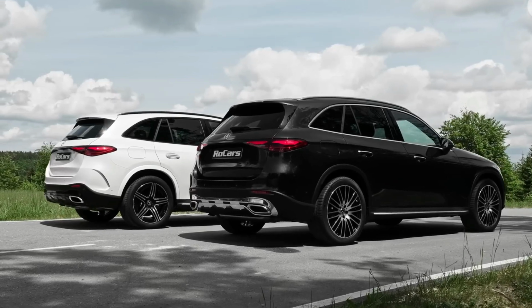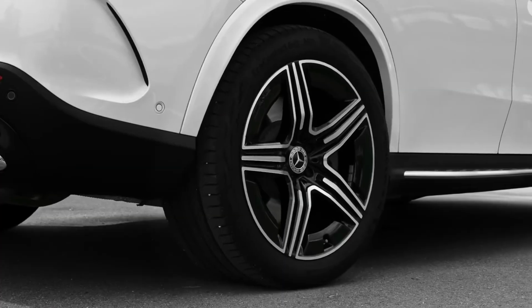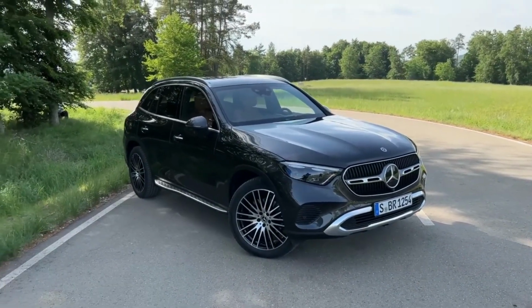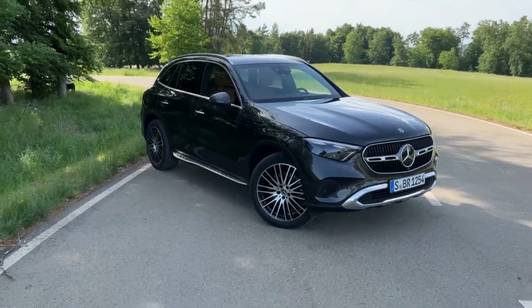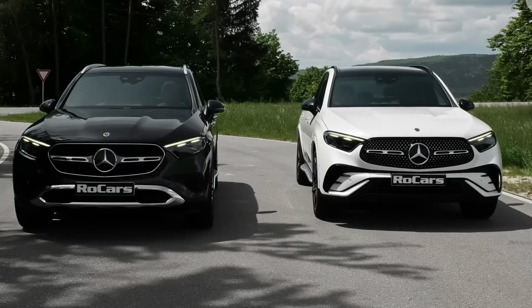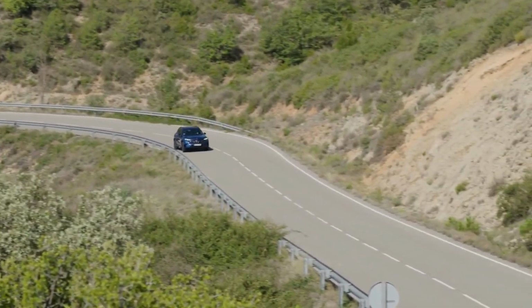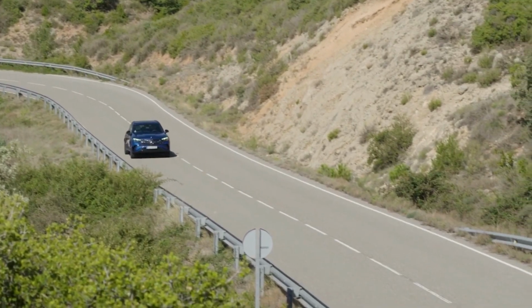The new 2023 replacement GLC swaps the charismatic 6 and 8-cylinder engines for a bunch of hybridized 4s, and a fully electric version is nowhere in sight. Premium was synonymous with more cylinders, more displacement, more power, and more bling. But the times are changing, and so are the priorities which define modern luxury.